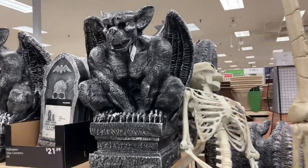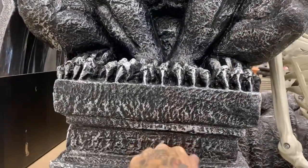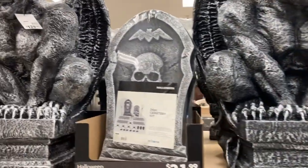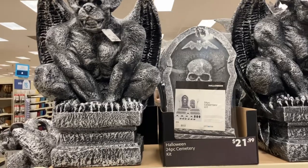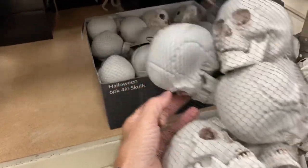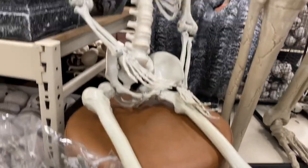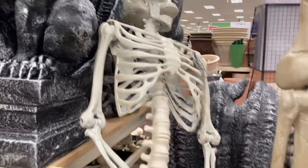Like, there's these gargoyles right here for $130, basically. Pretty solid structure they're made out of. They would look nice sitting side by side for your Halloween decorating. This year you can get a bag of skeletons, well, skull heads, not skeletons. Here's the skeleton hand reaching out to grab me, and look at this guy, he has made himself at home, no pun intended, but possibly intended.